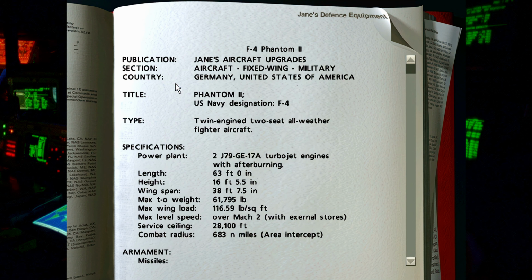F4 Phantom II. Publication Jane's Aircraft Upgrade, Section Aircraft Fixed Wing Military, Country Germany, United States of America. Title Phantom II, U.S. Navy designation F4. Type: twin engine 2-seat all-weather fighter aircraft. Specifications, power plant: 2 J79GE17A turbojet engines with afterburning.